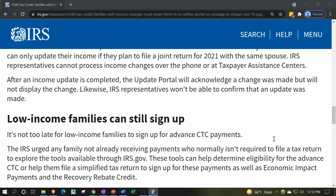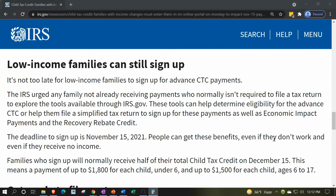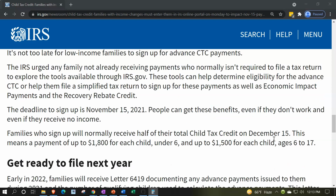Low-income families can still sign up. It's not too late for low-income families to sign up for the advanced CTC payments. The IRS urges any family not already receiving payments who normally isn't required to file a tax return to explore the tools available through IRS.gov. These tools can help determine eligibility for the advanced CTC or help them file a simplified tax return to sign up for these payments, as well as economic impact payments, and receive the recovery rebate credit.